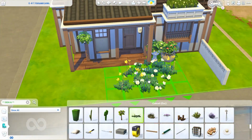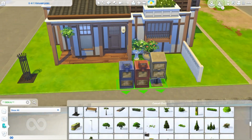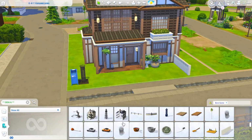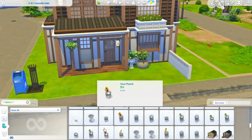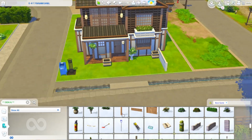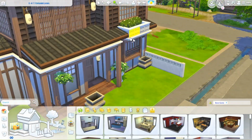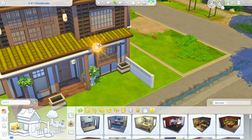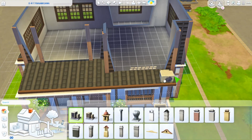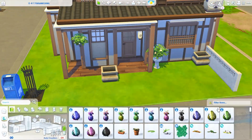I also used quite a bit of debug. I use this fence here in the front, and I also use it in the back, and it's from debug, and I think it's from base game too. I think I also used quite a few planters from debug, like these up front, and I had trees in them, and I thought they looked pretty cool. I did get rid of the custom planter because it looked kind of weird and blocked the window.